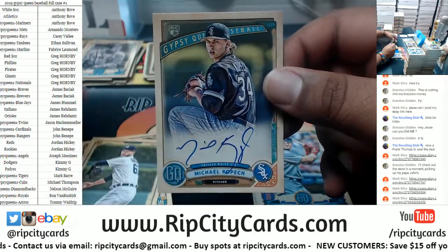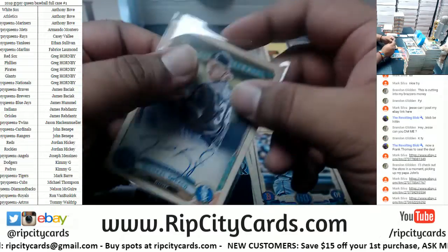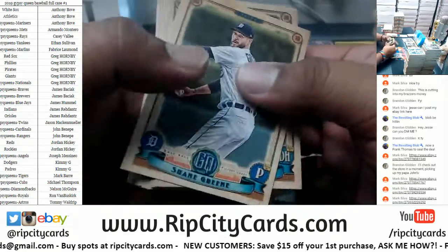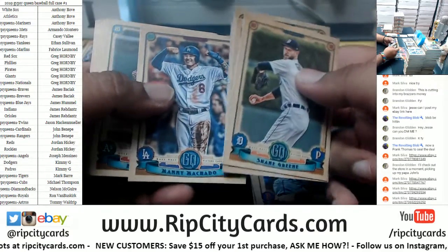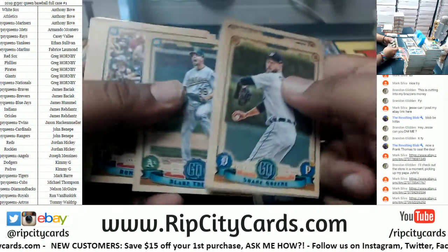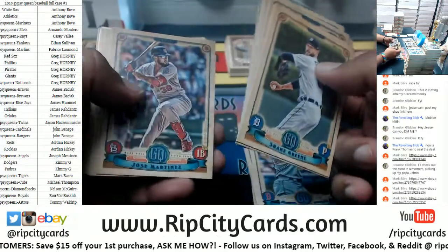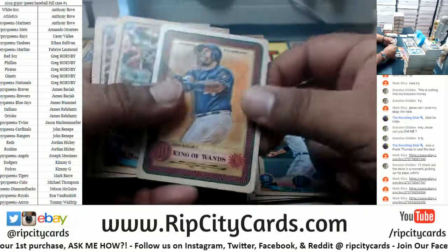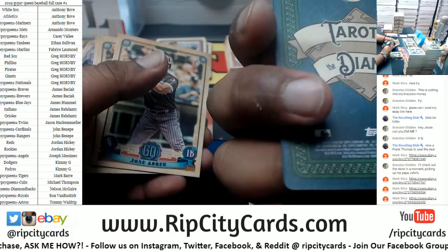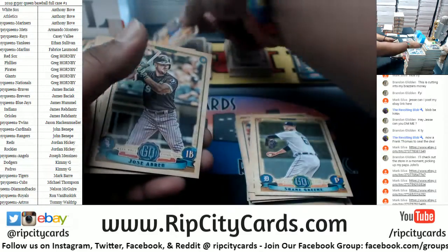Michael Kopech, White Sox rookie autograph. There you go. Mark, you're not sorry. Come on. Just be honest with me. You know I'm going to say yes. King of Wands, Aguilar. That goes to the Brewers.